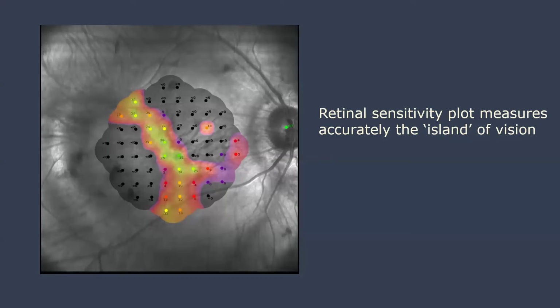And what this then gives you is a retinal sensitivity map, which shows the areas that are very sensitive and normal retina and areas that are non-functioning. So it's quite intuitive here that the black spots are where the patient didn't respond, there's no functioning retina, and the green spots are where it's pretty much normal.